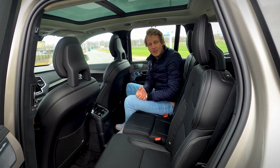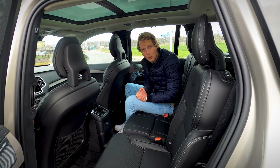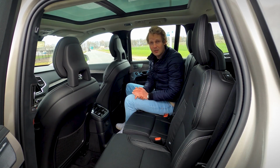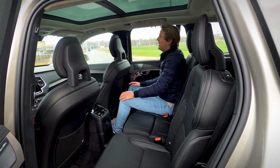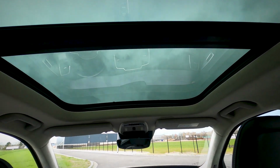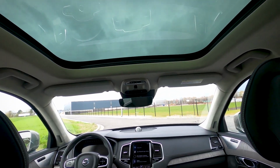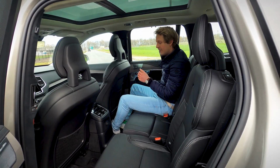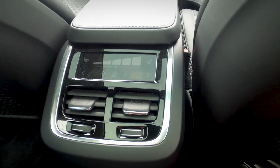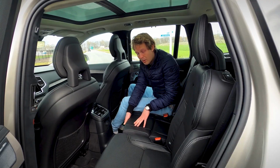The XC90 is perfectly suitable as a family car because it will easily seat 3 kids next to each other. It will also seat 3 adults because there's plenty of leg room and there's even a lot of headroom, even with this panoramic roof. And you can slide all the seats individually, so you can go a bit forward or a bit backwards, and you can even adjust the backrest so you can get a bit more comfortable. And you can also adjust the seat in the middle, and you can raise this front part so it's more suitable for smaller kids.